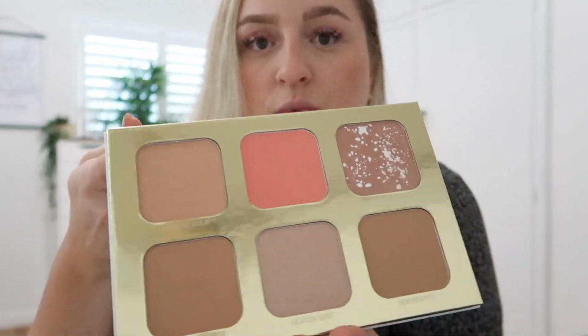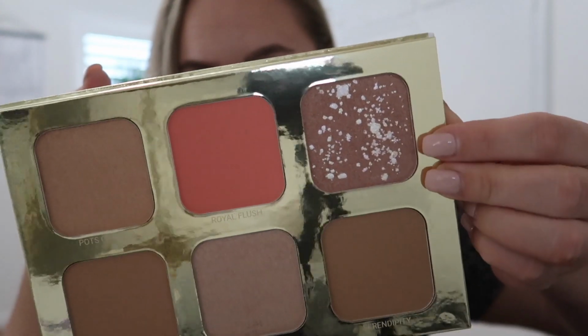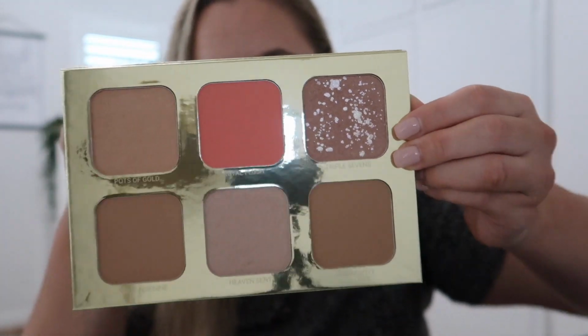So, ooh, nice big mirror. Whoa, I almost dropped it. And this is what the palette looks like. Look at this. Are you kidding me? It's like flecks of shimmer. It's so pretty. These colors are beautiful. I'm definitely going to try this.